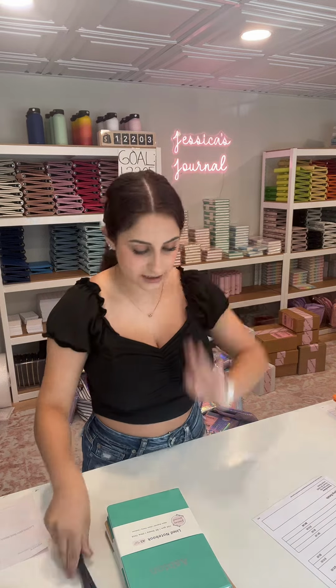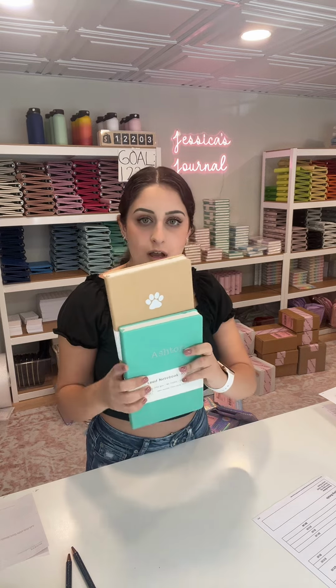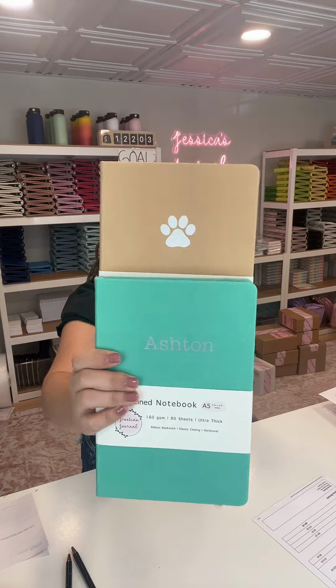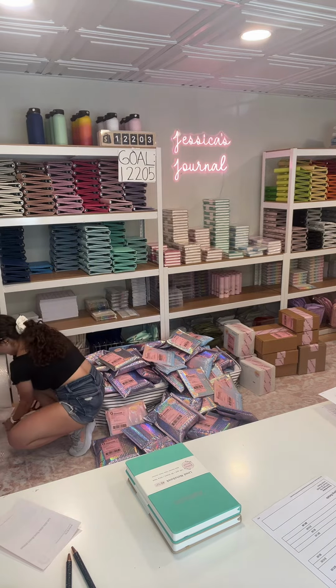We have two black letter ballpoint pens, and then we have two personalized notebooks, a Mocha lined notebook with a paw print on it, and then a jade lined notebook with Ashton in silver. She requested no sticker, so thank you guys for commenting it 500 times. But she requested to not have it on her package.